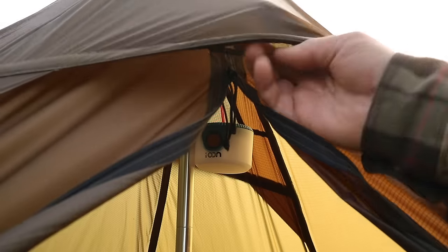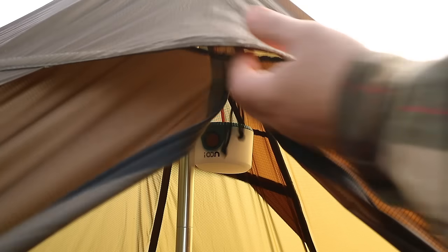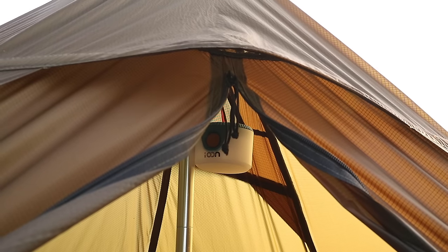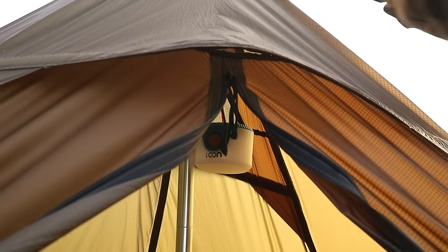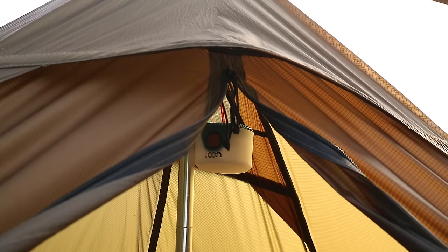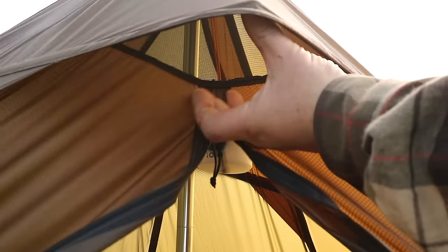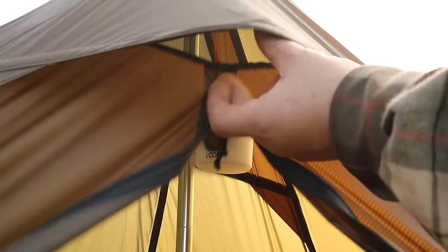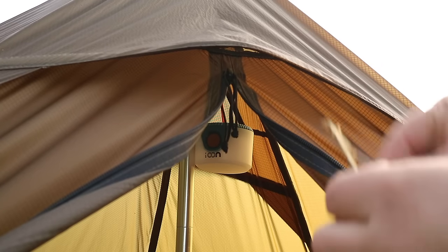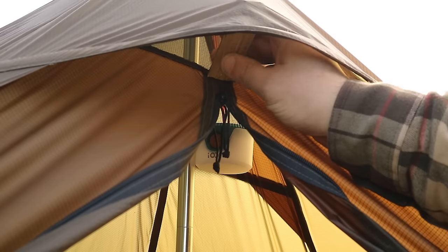The Smokey Hut has these vents on the top, similar to the Hex Peak, which are great, one front and back. You can't really reach the back one unless you have the door open and reach around because of the height and distance of the pyramid. These are great and all, but they don't have any kind of spacer inside.